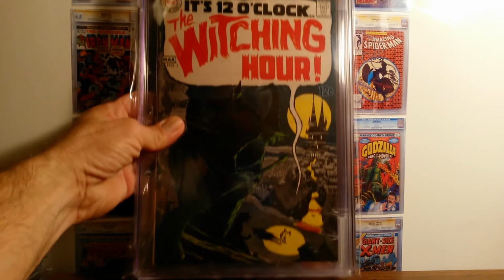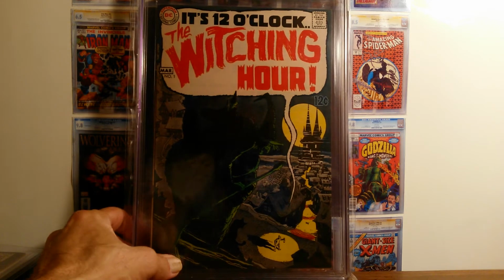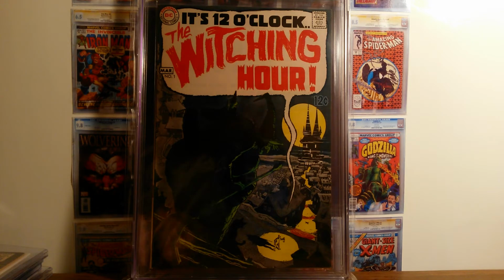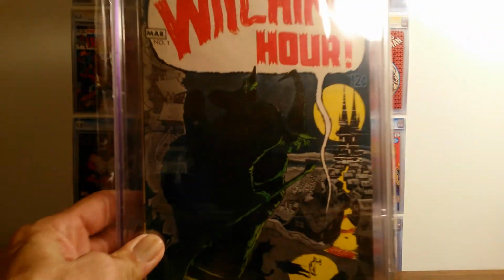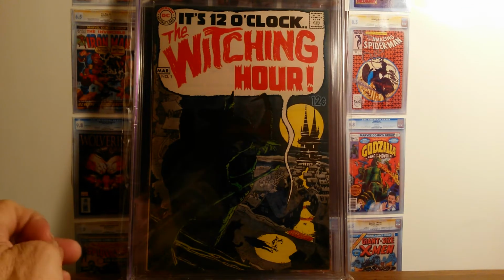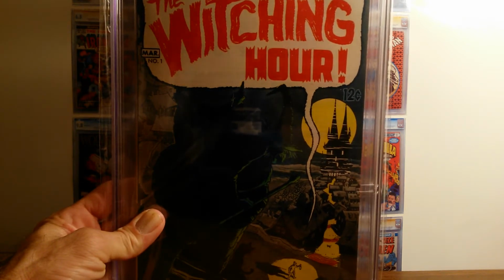Alright, next book. Witching Hour number 1. I like these old horror comics. They got the dark, creepy covers. I mean, most of them are really cool. I don't know if you can even see that because it's too dark. But this one, it's an 8.5. I bought it as an 8.5. I think I paid $100 for it. But what's it say? First appearance of Mordred. Alright, well, it's even got a first appearance on it if you can see it right there.